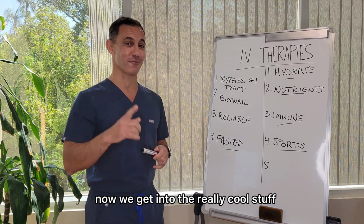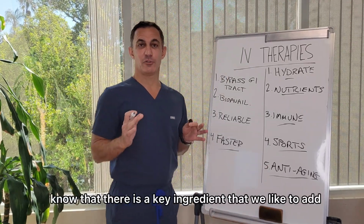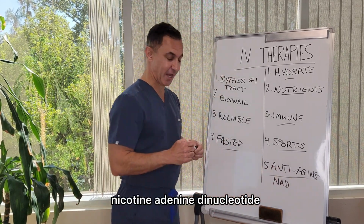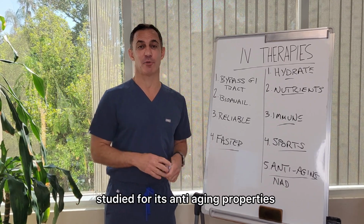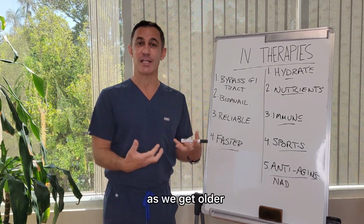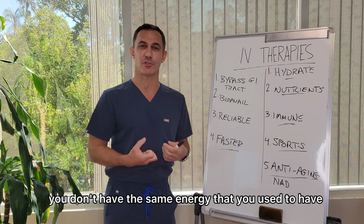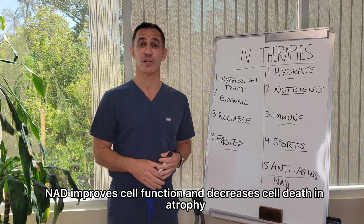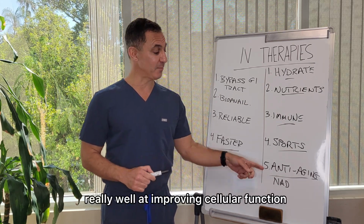Now, we get into the really cool stuff. Here it is. Ready for this? Anti-aging. Any of you guys who have been to me know that there is a key ingredient that we like to add, which is called NAD, nicotinamide adenine dinucleotide, big fancy word that biochemists like to chew on. NAD has been really being studied for its anti-aging properties. It is a key component in cellular metabolism, and that's the process by which energy is generated. As we get older, our cells begin to atrophy. We don't generate as much energy, which is why as you get older, you get tired, you get lethargic, you don't have the same energy that you used to have. So one of the things that's been studied is how to improve your cell function and decrease cell death and atrophy. NAD is one of those agents, pretty expensive, but it works really, really well at improving cellular function.